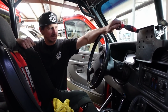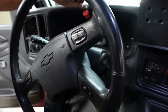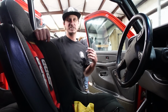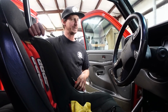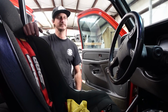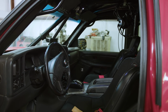I don't use a GPS. I just use an iPad with Lead Nav or Mob Armor has a good GPS app. And then I have an AiM display. It just kind of fits in the factory location. With the AiM's RaceCapture, it has GPS speed, and then it has every engine parameter you could possibly want. It reads everything. It's really a really cool system. I love that. That was like a huge upgrade. So he has all that going on in here. Of course, the awesome stock dash.